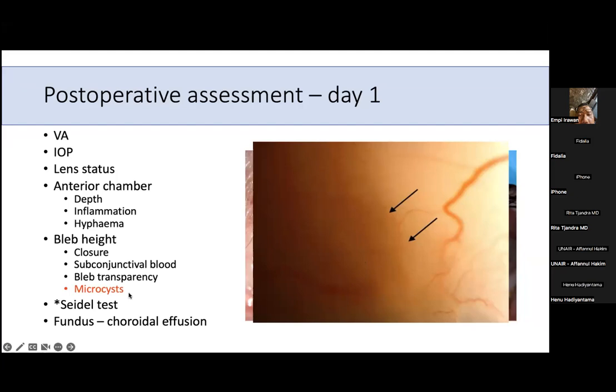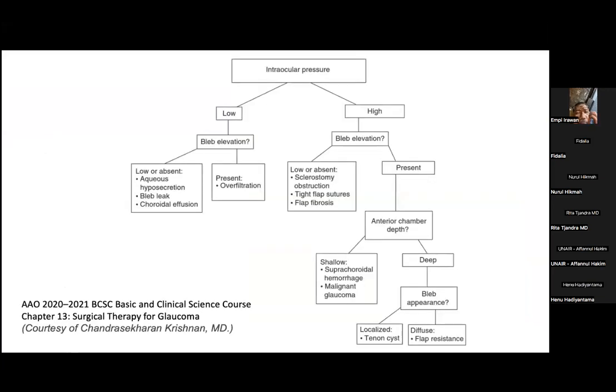You want to put some fluorescein on the eye to do a Seidel test to make sure that your wounds are nicely sealed. And of course, you do want to assess the patient's fundus, especially in the early post-operative assessments, to make sure there's no signs of choroidal effusion or signs of the eye being too soft. So this brings us on to some of the algorithms that I get all the registrars that do clinic with me to memorize or familiarize themselves with.